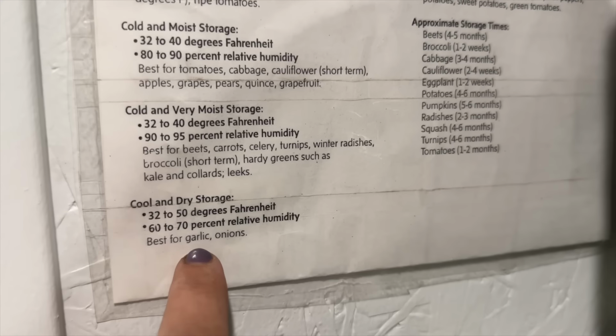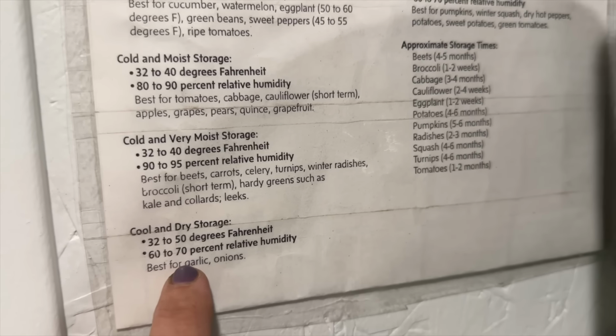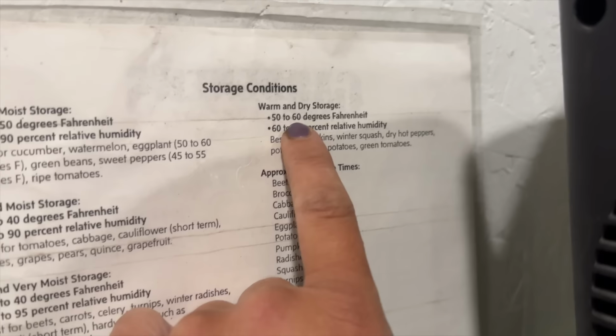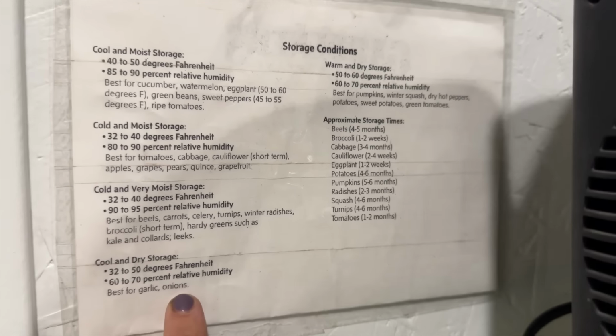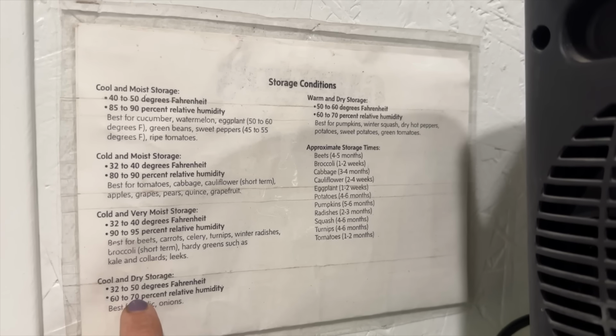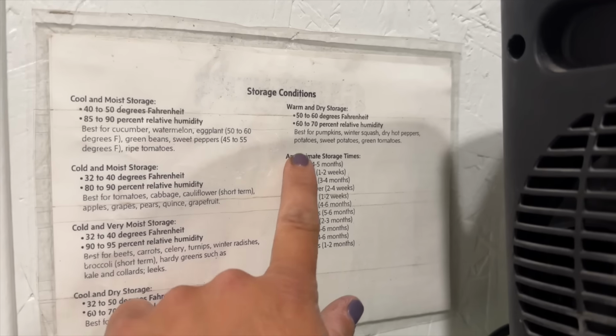But right here, you can see the degrees and percent of humidity for garlic and onions, and potatoes right here. So based on these two crops, it looks like I could kick the temperature up 5 degrees to 50 and then try to get our humidity down just a few percent so we're within the right range. Oh my gosh, I want to spend all my days in that root cellar.